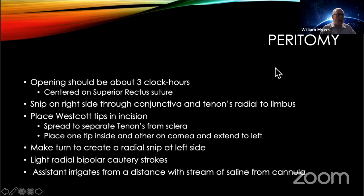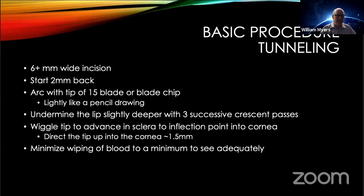The opening should be about 3 clock hours, centered on the superior rectus suture. You make a snip on the right side, dissect the conjunctiva and Tenon's radial to the limbus, and then place the tips in, dissect it across, snip toward the left side, and make a little turn to do a slight relaxing incision. Bipolar cautery is used for better visualization. Advanced surgeons sometimes don't do any bipolar at all. And the assistant can irrigate with a cannula from a distance and keep the area clear for the bipolar cautery.